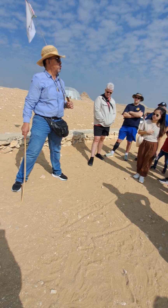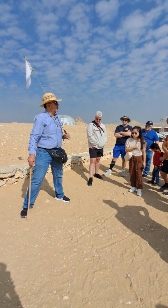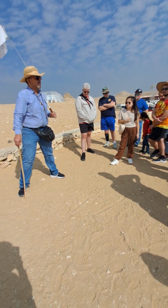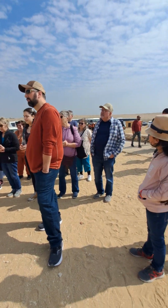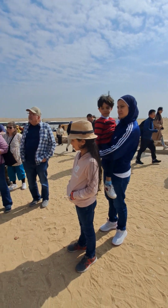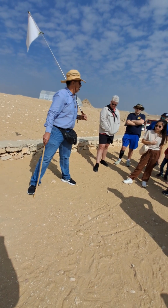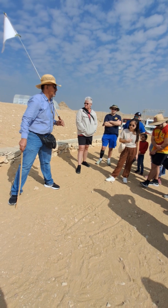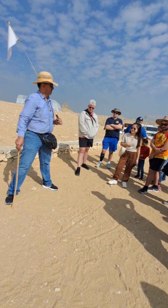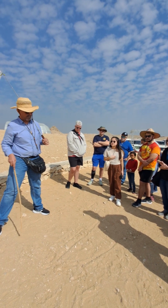It's a hall with so many shrines. Unfortunately, most of them are now damaged. It was used to celebrate a festival once every 30 years, the Jubilee of the Pharaoh, in which he is re-crowned over the throne of Egypt. Nowadays it is what we call elections. I'll explain this to you when we go over there.